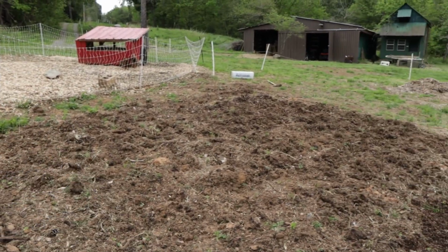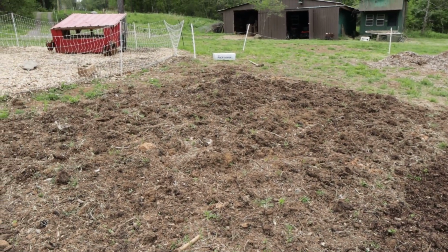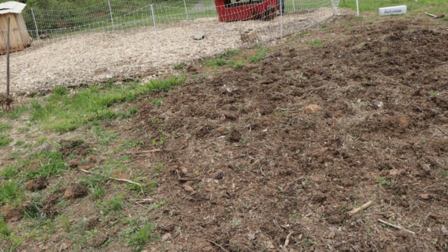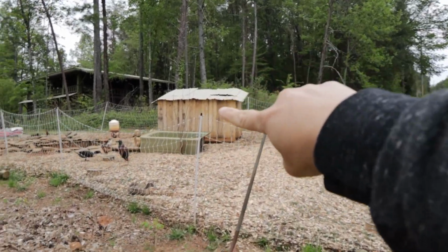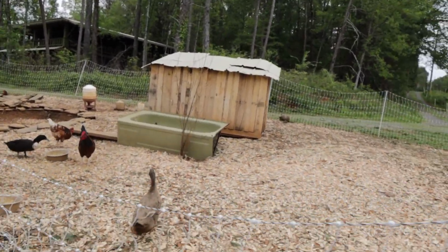And then I'm going to put plastic in the middle of them to keep the weeds from growing up. So all I'll have to do really is keep it weeded until my flowers grow big enough to shade out the weeds. We have our chicken coop area, or chicken run. We built this out of pallets, and I need to have it sealed so that it doesn't rot.